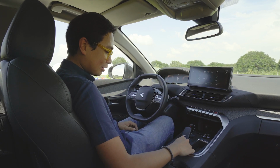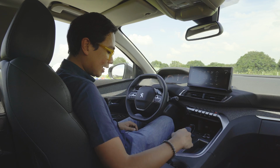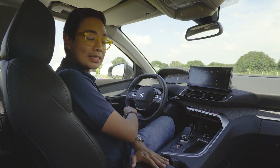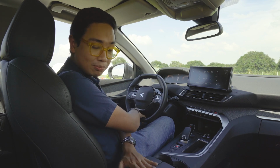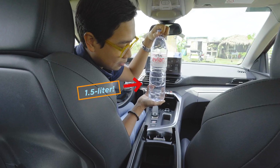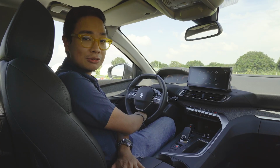You have your electronic parking brake here, and down here the sport button, cup holders, and inside this is actually a cool box. So if you put drinks inside, it's actually a pretty big cool box, so decent sized drinks can be put inside and to stay cool.